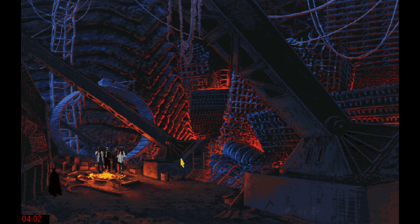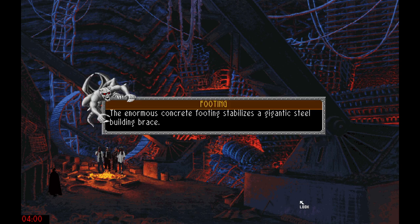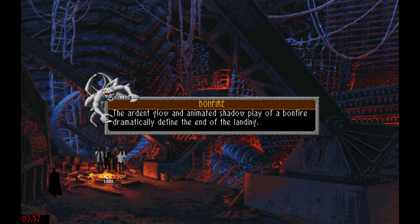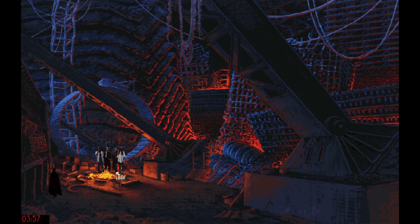Okay, what is this? Scourged by age and wear, the concrete foundation represents a bridge of transition between Noctropolis and the hostile domain of Subterranea? Is there an underground city beneath Noctropolis? The enormous concrete footing stabilizes a gigantic steel building brace. The ardent glow and animated shadow play of a bonfire dramatically define the end of the landing. The rusted details of a leftover city clutter the cement foundations and footings.